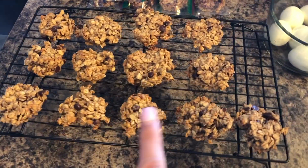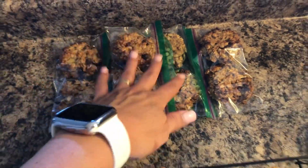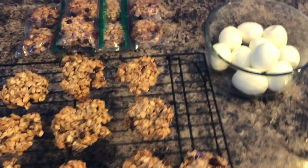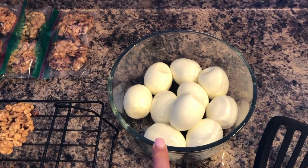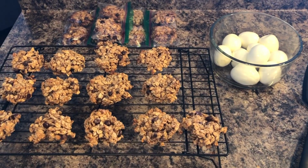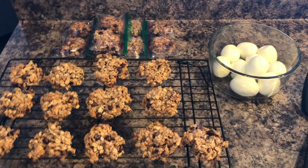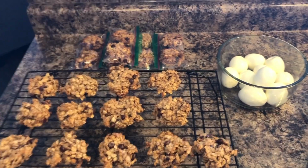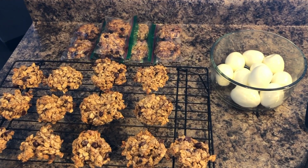So here is the second batch all done. The first batch I had packaged up for them for work, and then there's some hard-boiled eggs. Just gonna close it up, put it in the fridge, and that's it. All I have left is cut up some veggies for tomorrow for the beach, and for Monday for the beach. And my meal prep for the week is done.